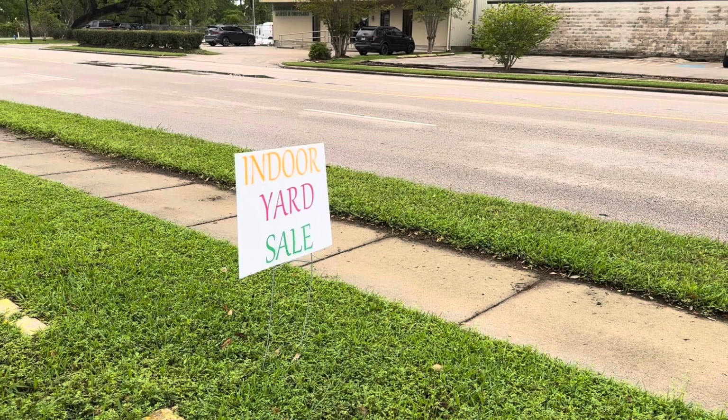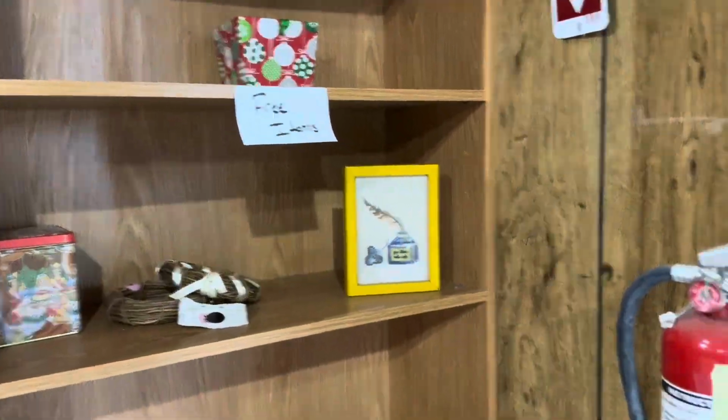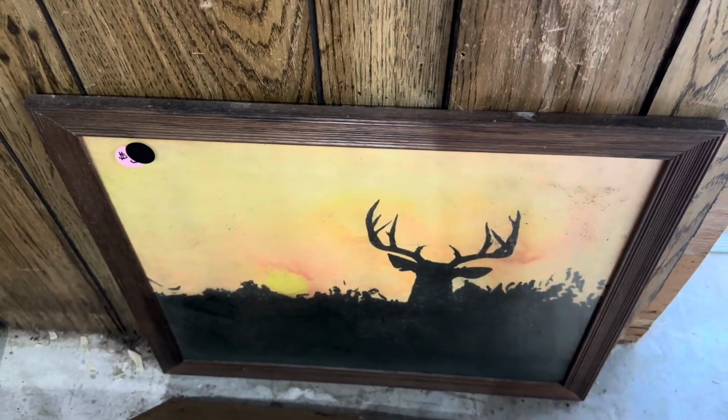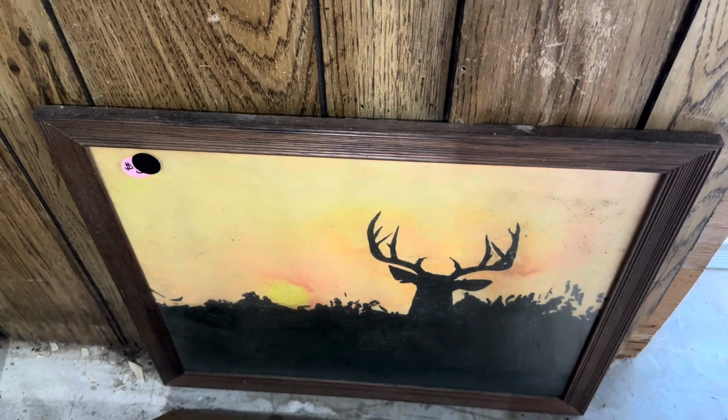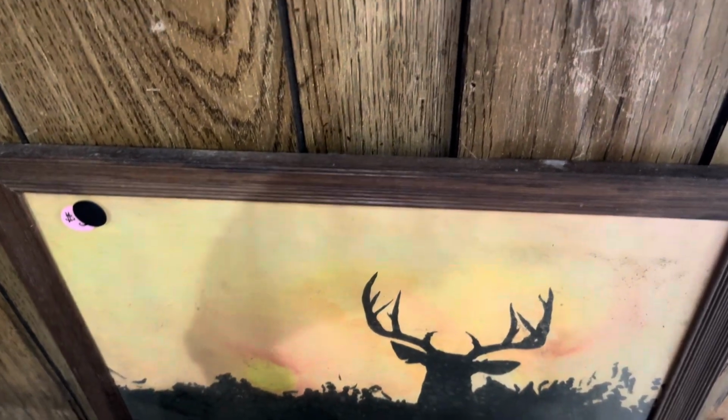Today I'm here at the indoor yard, so let's head in and do some thrifting. In the free section this week, they have some more of those pictures, like that Easter Bunny picture I shared with y'all. I think this might be from the same group. They have this deer.